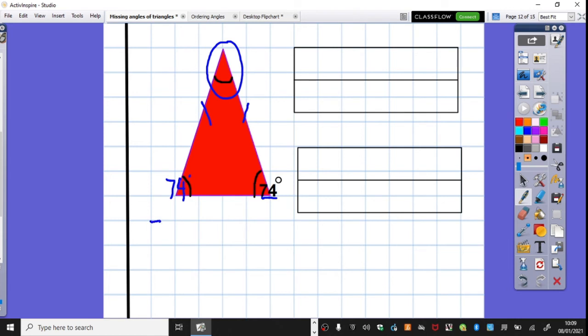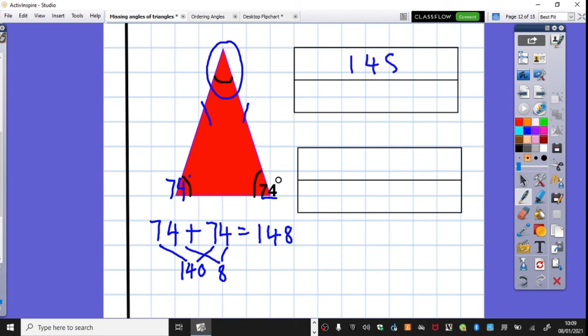So once again, let's find the total of 74 and 74, the total of those two angles. I know 70 and 70 will give me 140, and 4 and 4 will give me 8. So that's 148. Representing it in my bar model, I've got 74 and 74. So now I need to think about the fact that the total angles in a triangle equal 180, and I know that the total of two of my angles is 148.